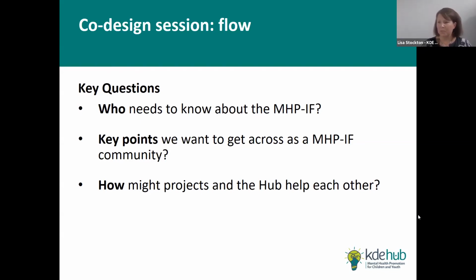So with that purpose in mind, we'll focus on 3 main questions today. That being, who needs to know about the MHPIF, key points that we want to get across as an MHPIF community, and how projects and the Hub might help each other.